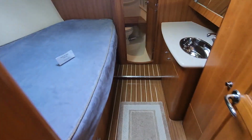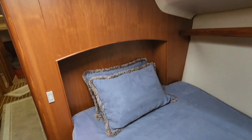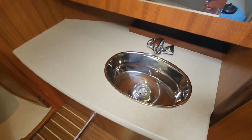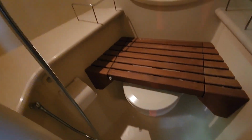Forward, the guest bedroom. I guess it's a two-stateroom version, so it doesn't have bigger or better amenities or a larger bed than the other. So Pullman berth right here with this nice custom coverlet. Sink, vanity sink here with mirrors, shelves underneath, and then vacuum flush toilet in the shower, and lots of nice little features. Little waterproof shelf there, for putting towels and things in.